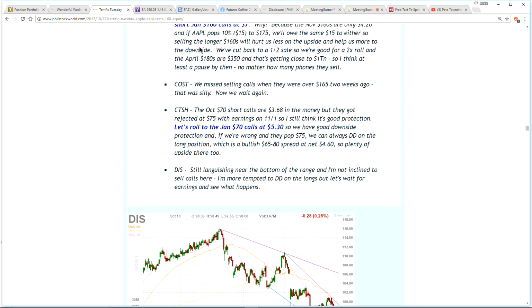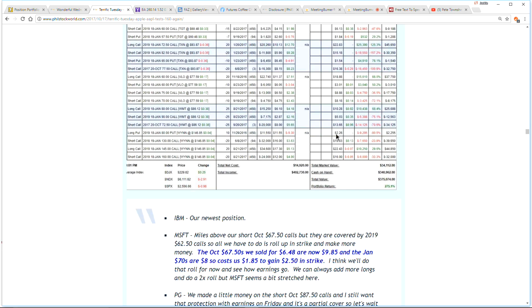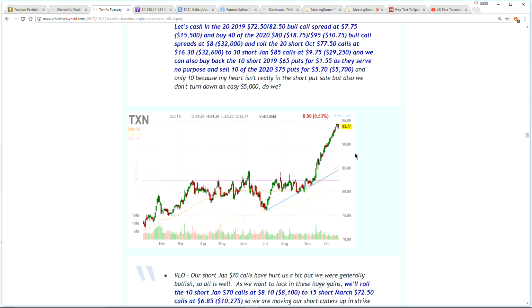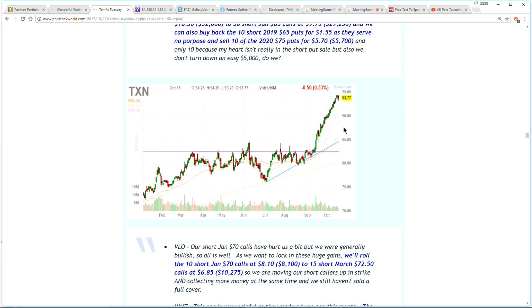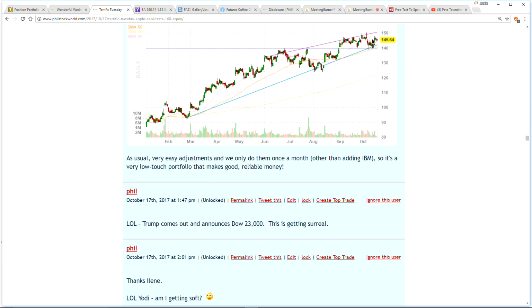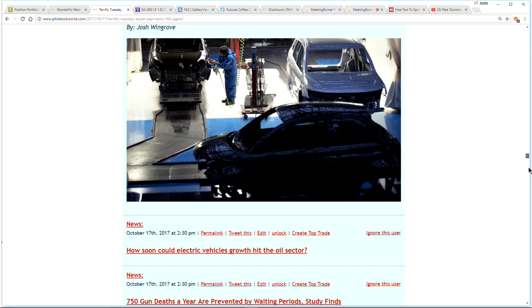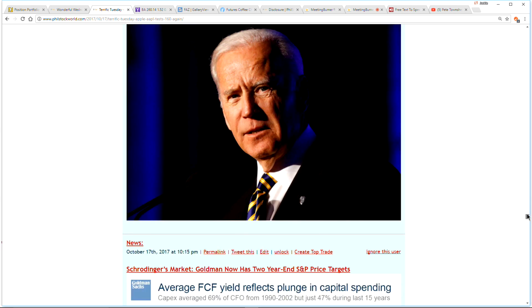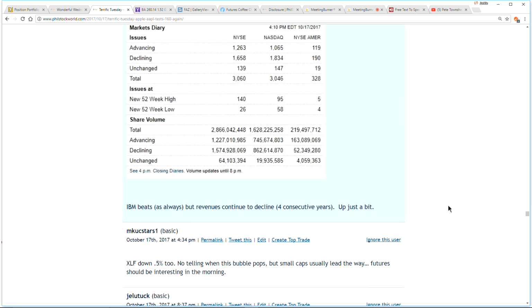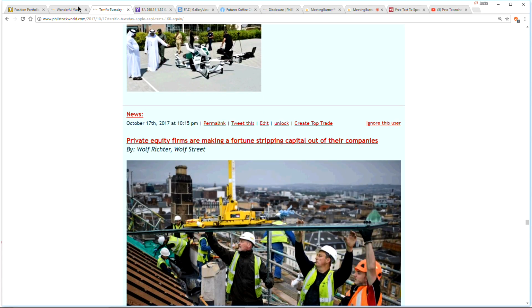Disney, Disney's very cheap. I like them down here below 100. P&G is expensive. Texas Instruments, we're kind of moving towards almost a short position on them because they're so crazy expensive. So no, there wasn't anything exciting there before. And I was complaining about the advance-decline numbers, and that was it. Okay, so that's it for there.